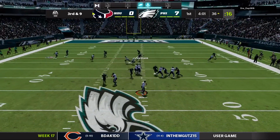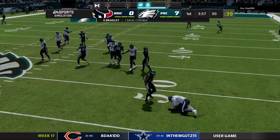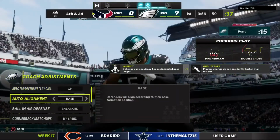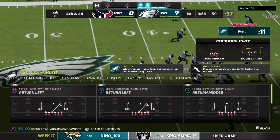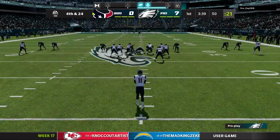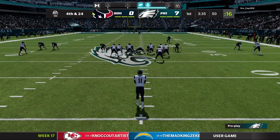On 3rd down, here's Mills. And he can't find a receiver, and he's brought down. The defense rising to the challenge and setting him back on the sack. Here's Cameron Johnston now. They'll boot it away from about his 35.